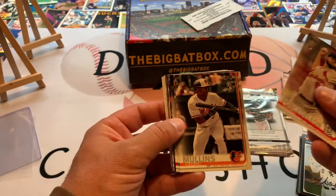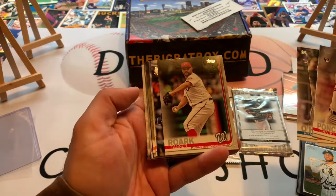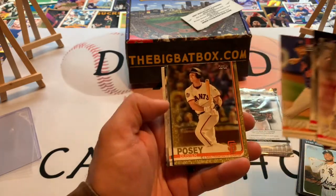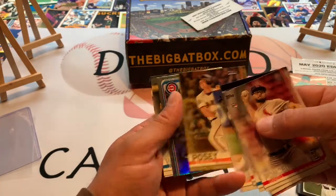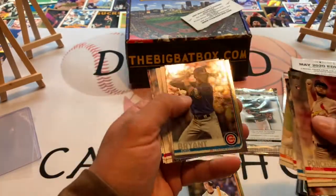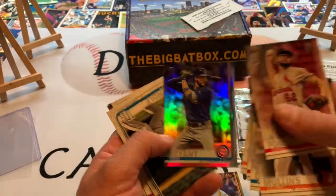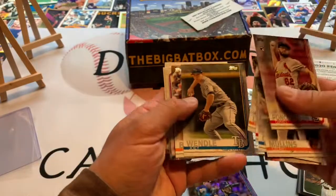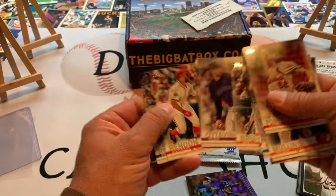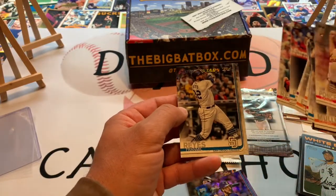Ponce de Leon rookie card, Mullins rookie card, Ryan O'Hearn rookie card gold cup. We've got Tanner Roark, Margot, Manaea, Seth Lugo, Buster Posey gold card. That's a nice little card to have there. Buster Posey, numbered out of 2019. Oh, we got a Chris Bryant refractor. Another nice star player, if you will. Chris Bryant refractor. Turn those around. Joey Wendle, Jay Bruce, Adam Ottavino, Yasiel Puig, Anthony Rendon, Franmil Reyes, a future star.